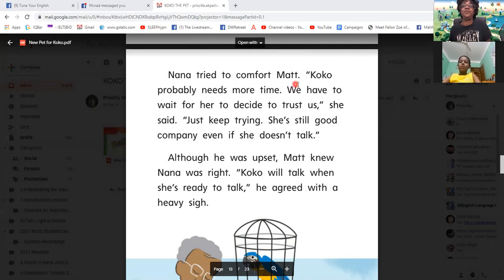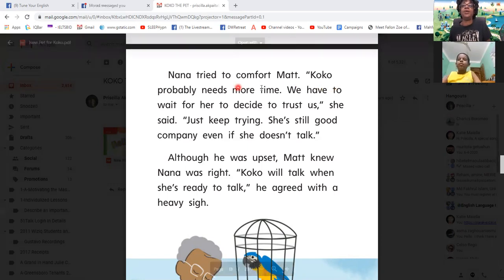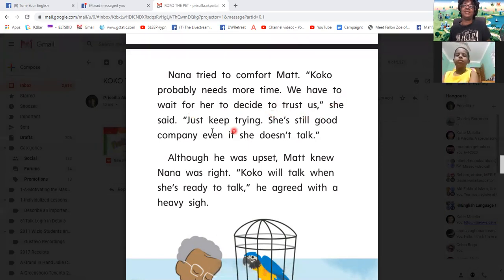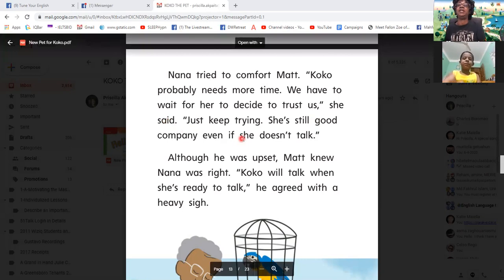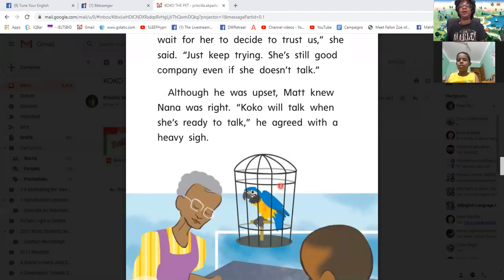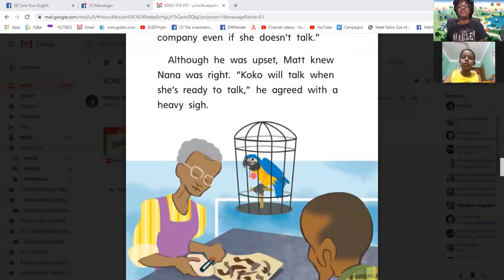Nana tried to comfort Matt. Koko probably needs more time. We have to wait for her to decide to trust us, she said. Just keep trying. She's still good company, even if she doesn't talk. Although he was upset, Matt knew Nana was right. Koko will talk when she's ready to talk. He agreed with a heavy sigh.